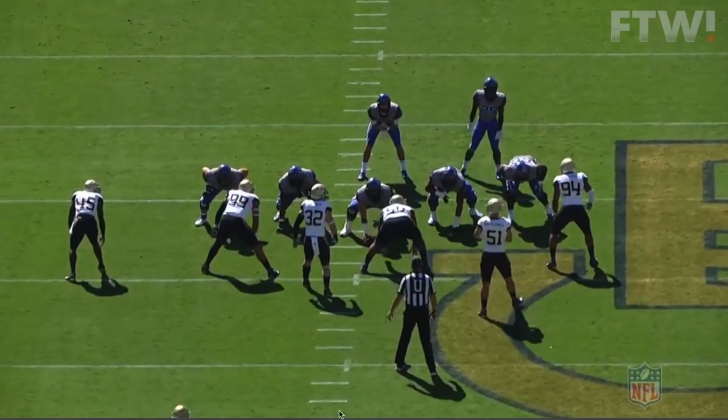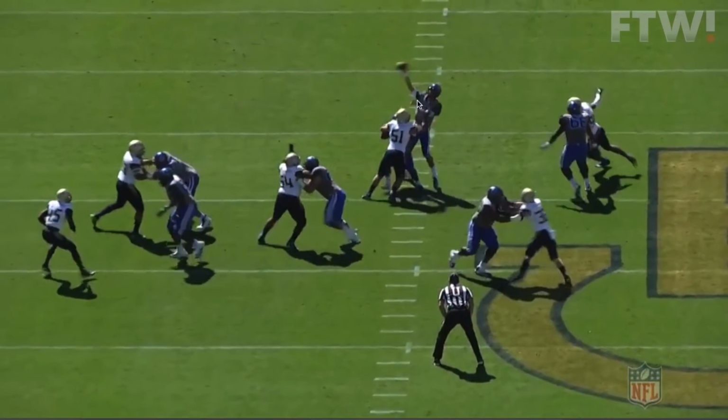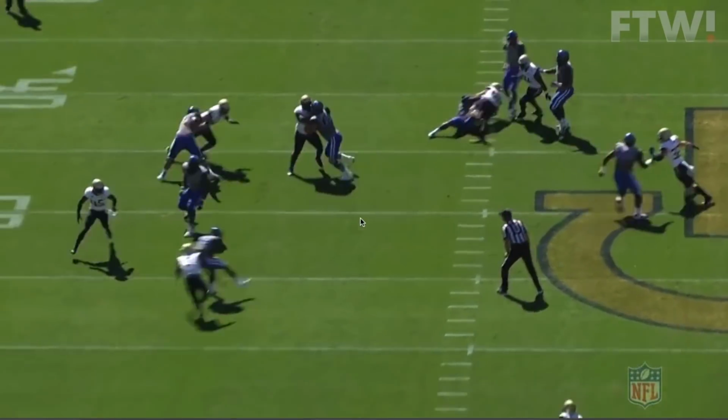It's even more impressive from the end zone angle. We're going to see the defender get right in his grill, and he has to kind of throw it around him and work it into this window where his receiver's running into, and that's exactly what happens.